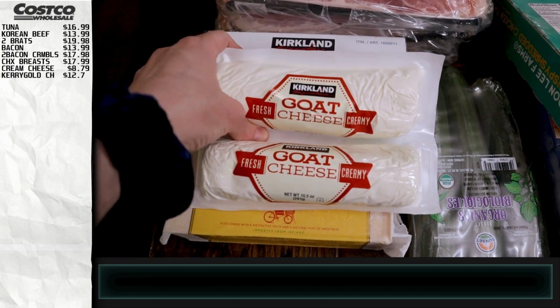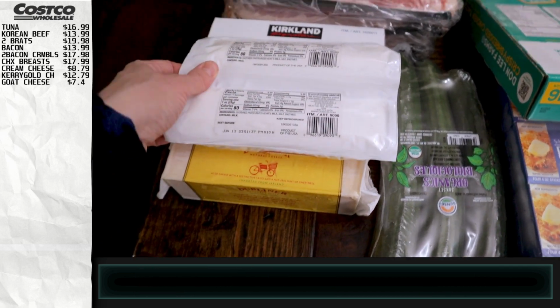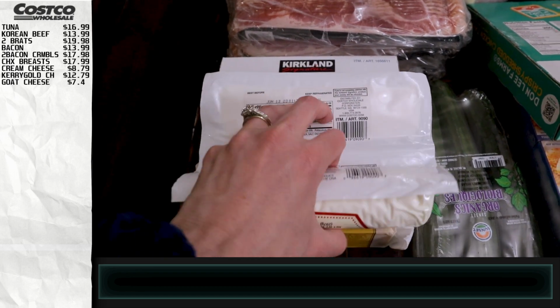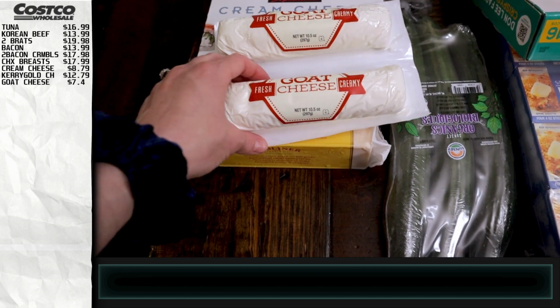Okay, I got some goat cheese. These are 2 different packs. It comes in a 2-pack, so that way it lasts, and I want to make sure we use it up once I open it. But it says it's good till June. So that's several months if I don't open it.